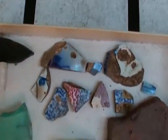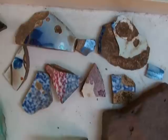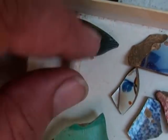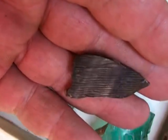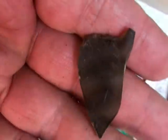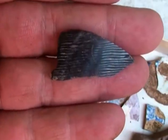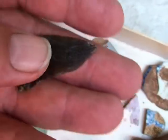Jumping over to the historic material, you can see the early 19th century china fragments. Over here, a piece of pipe stem we found. This is an interesting piece of glass. Has a definite marking, striations on the surface, and you can see that it's very wavy, and probably a piece of an 18th century bottle. Try and do a little bit more research on that one.